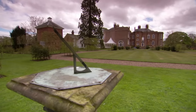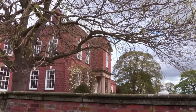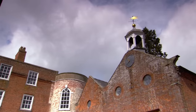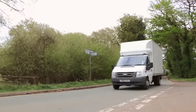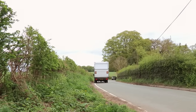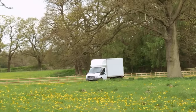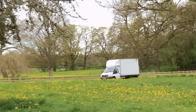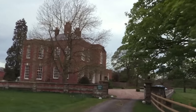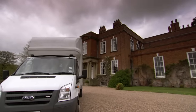Iscoid Park, which translated means park beneath the trees, is set in 750 acres of land. It's been in Philip's family for seven generations. The common denominator in these houses, hopefully, is scale. Pieces tend to be a bit bigger. Right. So larger tables, larger bookcases, things like that. Yeah. And I really like things of scale, and country houses really do that. Right then, let's go.